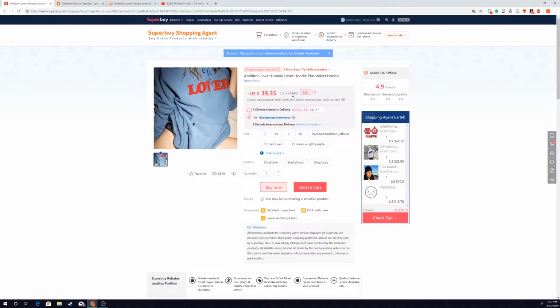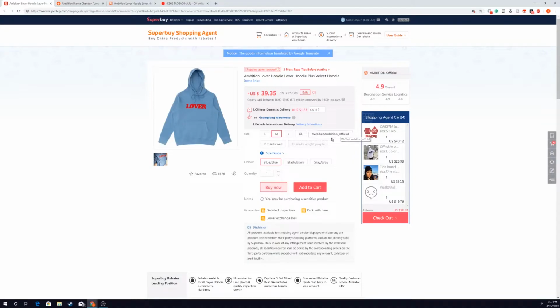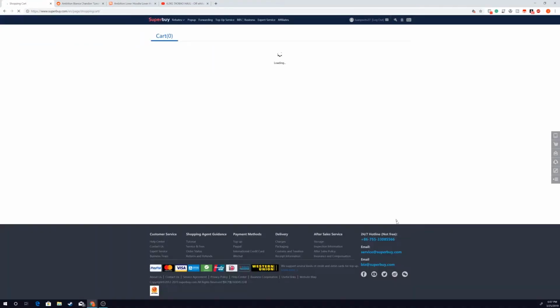So it went from 255 yen to 39.35 US dollars. It'll give me a rough estimate of the domestic delivery, which is around $1.23. It says it's going to be shipping to the Guangdong warehouse, and then I can pick any of the sizes, even between small, medium, large, XL, and then whatever color I want. So if I want blue, blue, black, black, gray, gray. If I wanted the blue one, I'd hit blue, and then I just hit add to cart, and you see it just adds it to my cart. Then I can hit checkout.